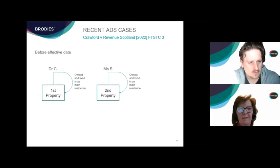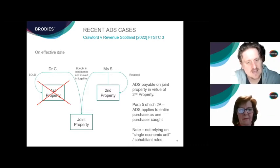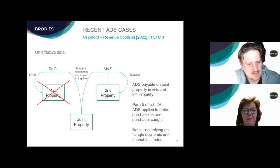On the day of the purchase of their house together, Dr. C sold his property. So if we flip over to the next slide, Dr. C has sold his first property, and they have bought in joint names a new home together. Miss S retained her home. This means that the ADS was payable on the purchase of the joint property. And there are two routes to getting to that result, the one we're familiar with and the one you might be less familiar with, which is the way the tribunal viewed it.